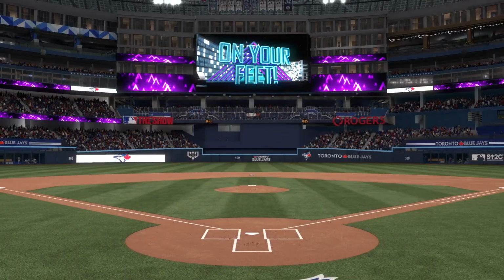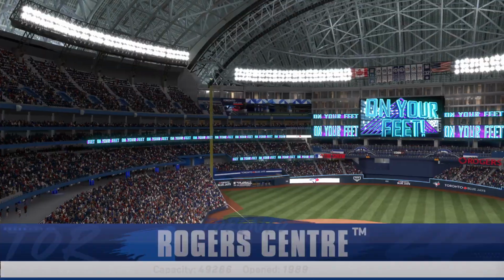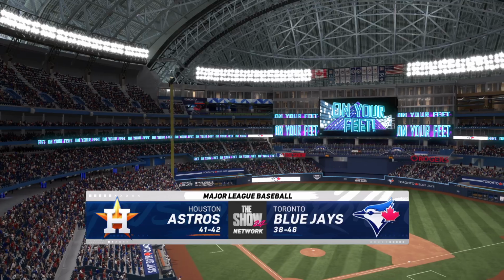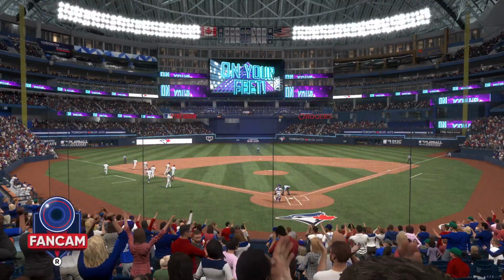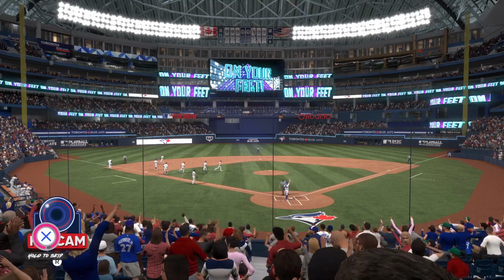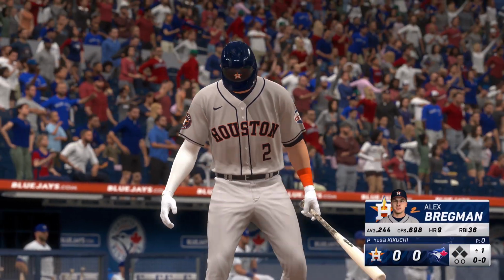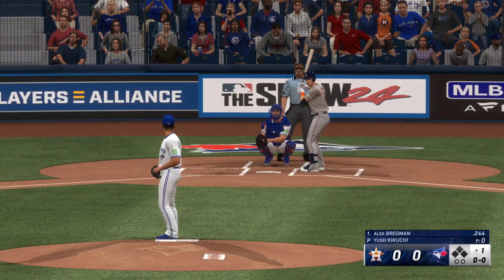Fans, and welcome. MLB The Show with a good one coming at you. It's the Houston Astros and the Toronto Blue Jays. First pitch coming your way next. Here's Alex Bregman. Leading off the afternoon for Houston, the third baseman, Alex Bregman.